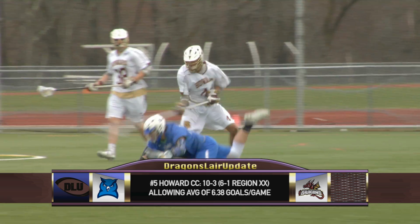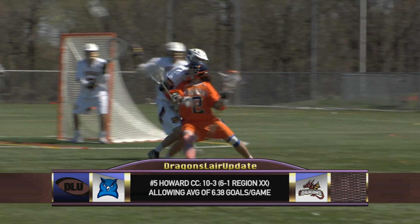Transition will be a key for Howard today. Harford's defense doesn't always communicate as well as they should, and that's essential in unsettled situations. Howard has an edge defensively. All of their long poles have been playing really well all season.